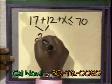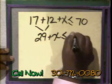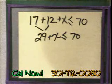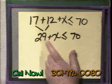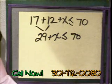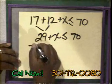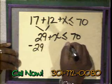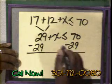29. 29 plus the x. Thank goodness Mr. Pugh is helping me out writing these beautiful numbers. Now, you still want to get x by itself, isolated, so how do we get rid of that 29 right now? You subtract it on both sides. Outstanding, because you're saying to me both sides. And what's the rule about that? Whatever you do to one side, you do the other? Oh my goodness, that makes a balanced equation.